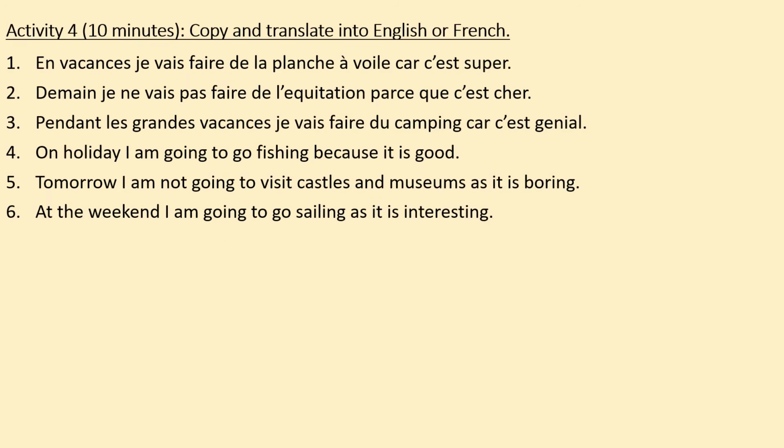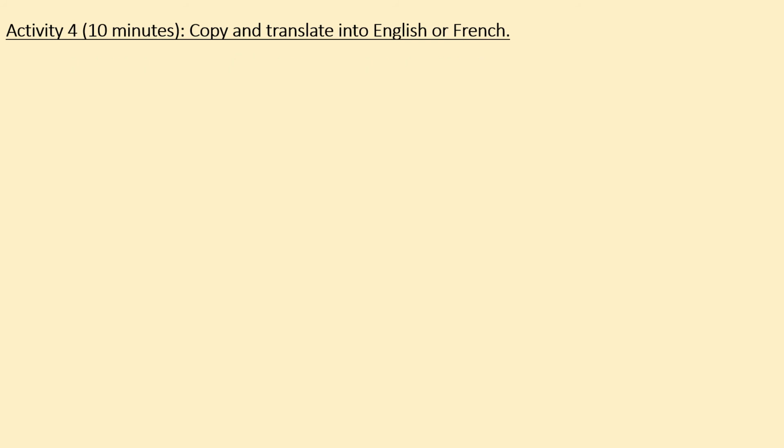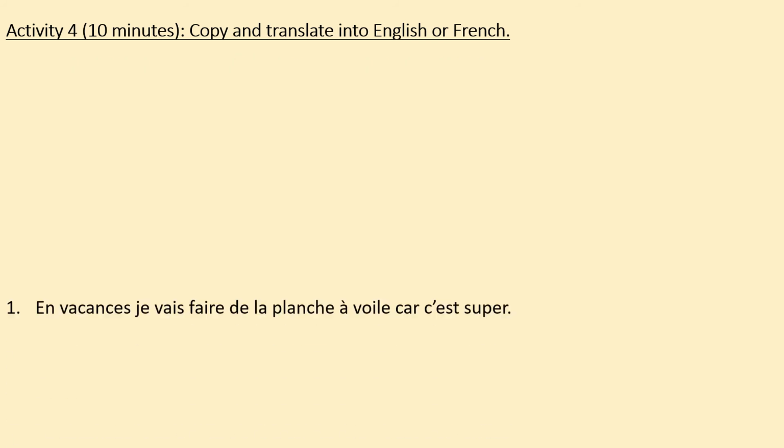Now for the next 10 minutes, I would like you to copy the sentences and then translate them into the other language. So the first 3 are in French. I want you to copy the French and translate into English. And for numbers 4, 5 and 6, copy the English and translate into French for me, please. Merci. Pause to do that now. Press play to get the answers. So let's check those answers now.